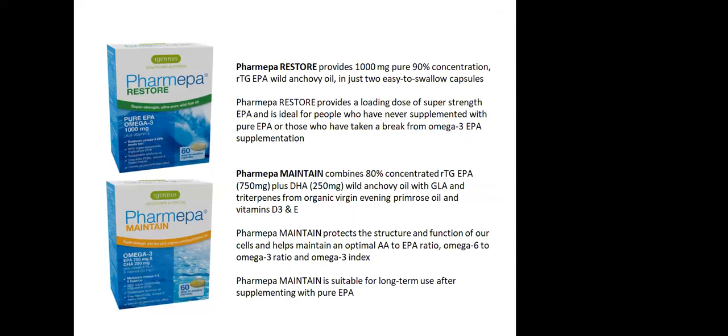Now, you're all probably very familiar with our Restore and Maintain protocol for managing inflammation. We do suggest that if you're taking omega-3 fatty acids, it's a really good idea to co-supplement some good quality antioxidants as well. That will help to support both antioxidant and anti-inflammatory pathways.